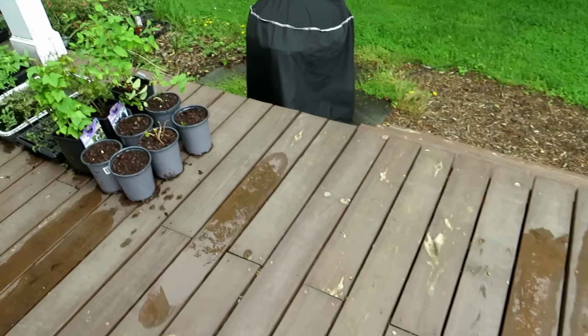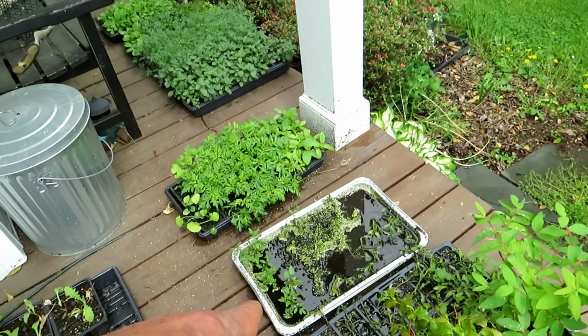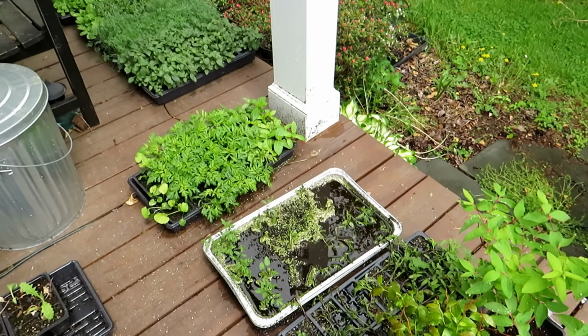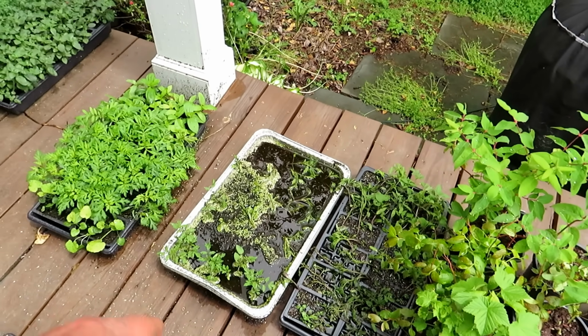And finally, and here's a nice mess, I stuck a foil tray under here. Those are my tomato plants that I want to plant this week actually. So I will take them out, it'll drain, they'll be fine. Same thing in here, forgot to put drainage holes in. So that's just one day.